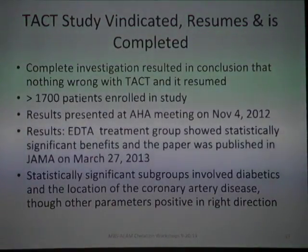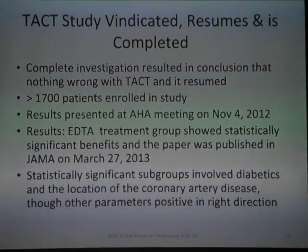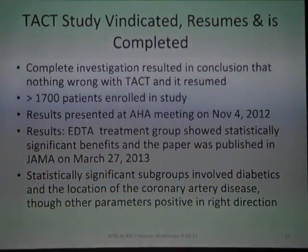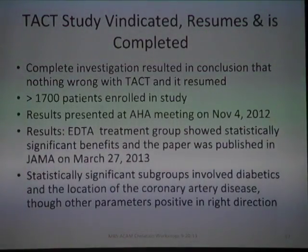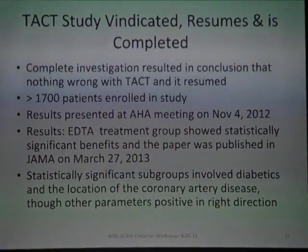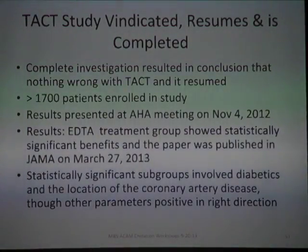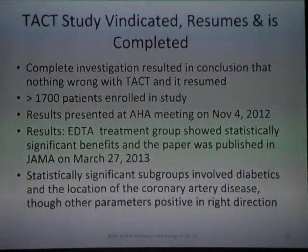Okay, the results of the TACT study were given on November 4th, 2012 at the American Cardiology meeting. And the results showed statistically significant benefits for the people that got chelation therapy. The paper was published in the Journal of the American Medical Association on March 27, 2013. Statistically significant subgroups involved diabetes and the location of the coronary artery disease being the left main artery, which is the worst one.